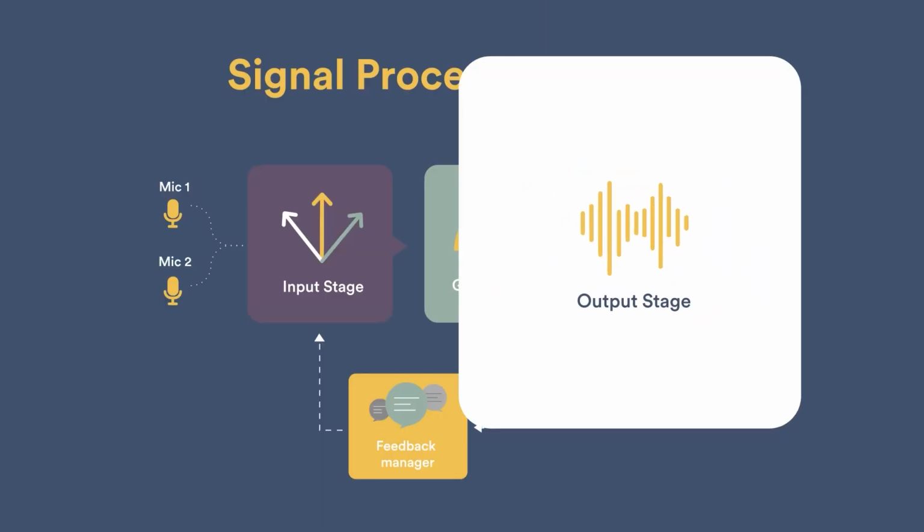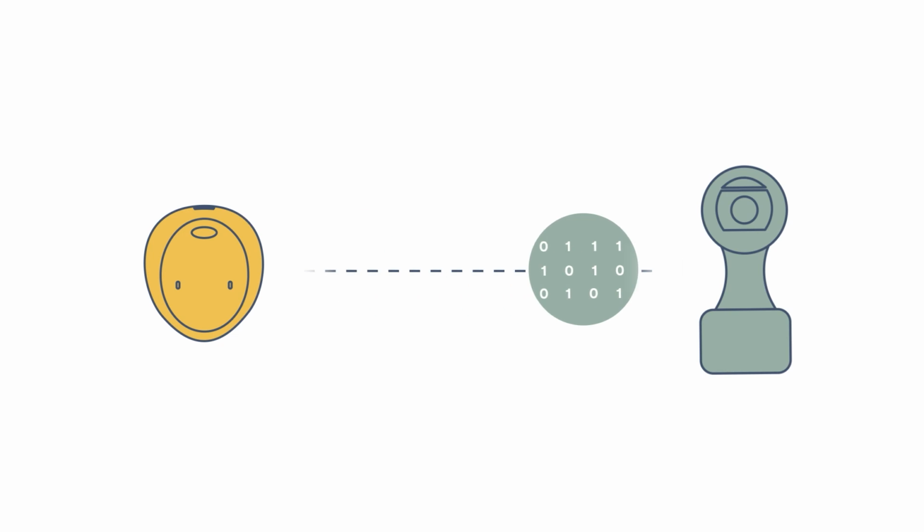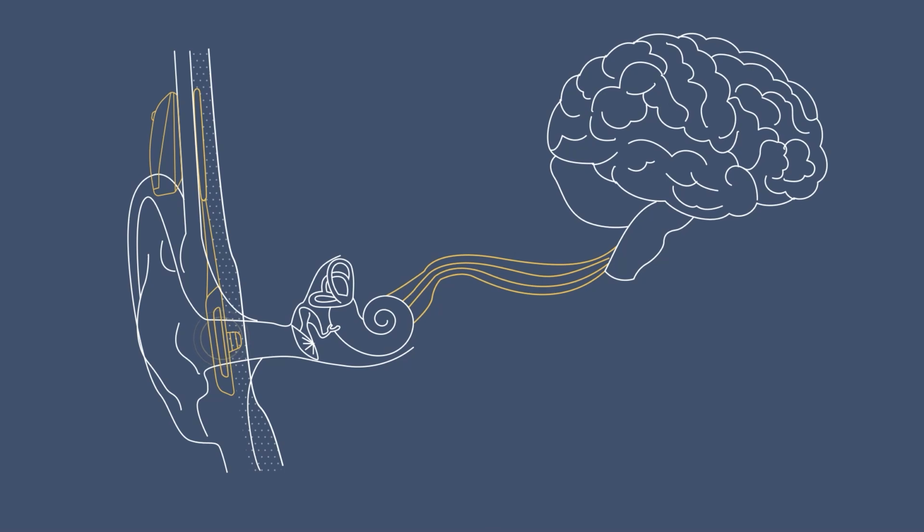In the last stage of the signal pathway, output, the data and power from the processor are sent via a digital link through the skin to the implant. The piezo power transducer then converts the signal into imperceptible sound vibrations by expanding and contracting the material inside. These vibrations travel through the bone, where they are picked up by the inner ear and then sent to the brain to be interpreted as sound.